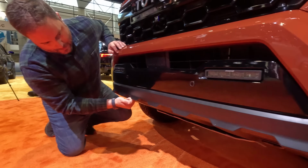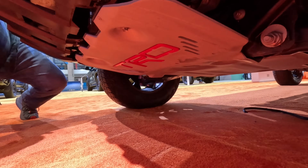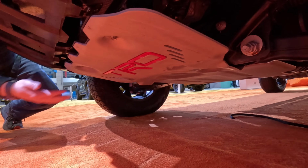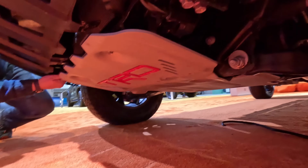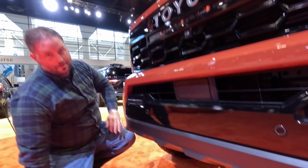Come on down, plastic, plastic, plastic, plastic, metal. Craig, that looks like the same plate as ours. Or very similar. Nope, this is the TRD one. It's different. Where are their tow hooks though? Right here. They're not up high, but they are up front. You can get to them pretty easily. They are there. So happy with that.